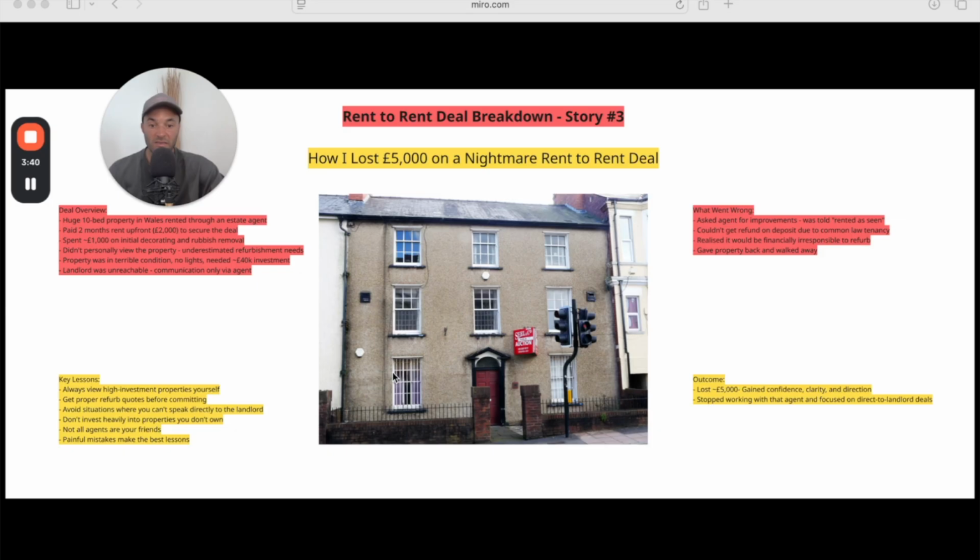Bear in mind at this time, I didn't really know how to price a refurbishment. I didn't really know how much work I should be doing as the rent-to-rent operator. I just saw pound signs and potential. I saw a big 10-bedroom block of flats, and because I wanted the deal so badly, I just presumed I could make it work because the few properties that I had under my belt were all working well for me and they were all making money. So at this point, I thought I had the Midas touch. I thought everything I took on would work as a rent-to-rent, and oh, how wrong I was.